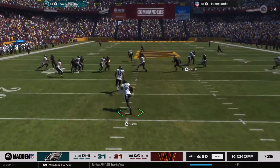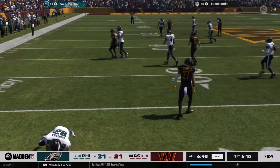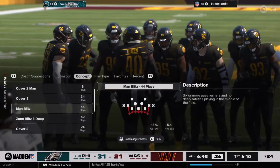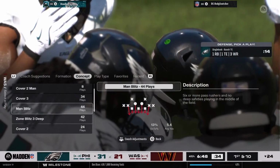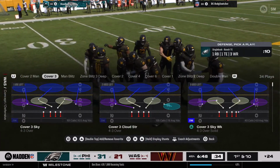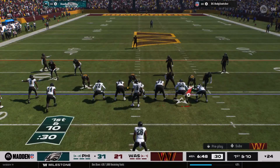From the 6, here comes a return. He'll get this past the 20 before he's brought down shy of the 25-yard line. So here's a 1st and 10 now. They'll start from the 24.